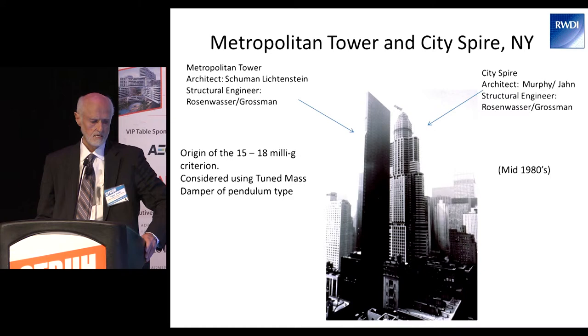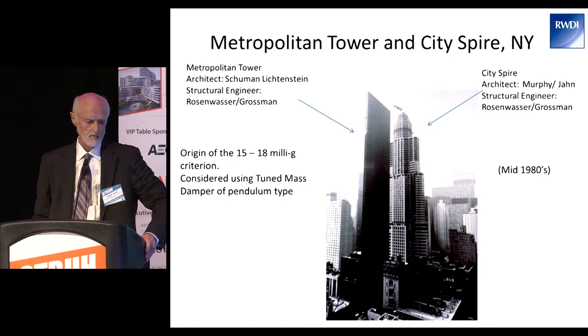And so the decision was made on those buildings to build in a space for a damping system, but not put in a damper and see what happened. And both those buildings actually performed fine without a damper. We didn't have complaints.